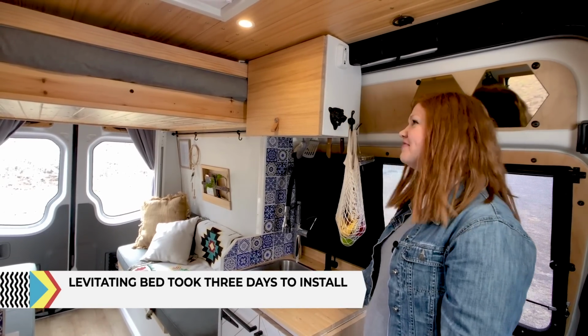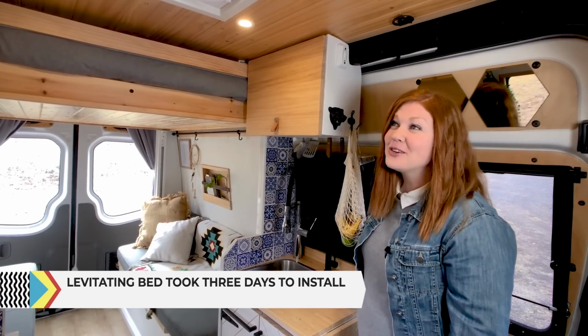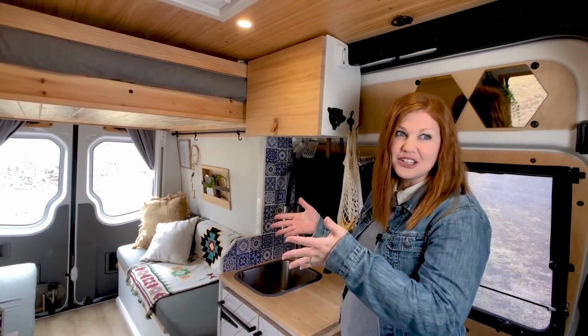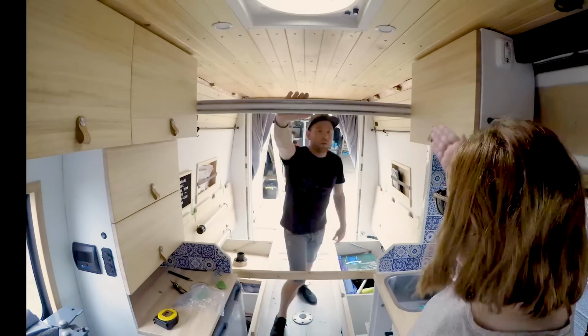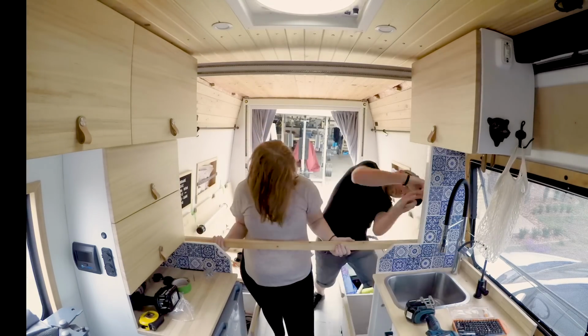Yeah, nice. No dramas then? It all just went together like magic? Yeah, no dramas. It was a little bit difficult because each end of the frame weighs about 25 kilos and it doesn't actually touch the floor. So I had to hold it really steady while Cam marked it all up and screwed it all in. So yeah, it was just a bit of elbow grease.